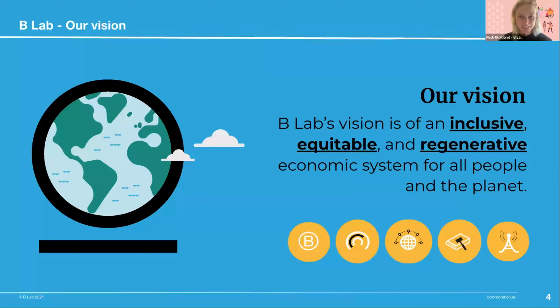B-Lab is a systematic change organization with a vision of an inclusive, equitable, and regenerative economic system for all people and the planet. B-Lab envisions this by providing companies with free standards and tools, enabling businesses to prove their social and environmental impact. We certify companies that demonstrate high social and environmental performance. We catalyze public policies, we amplify business as a force for good, and we drive communities and collective action.